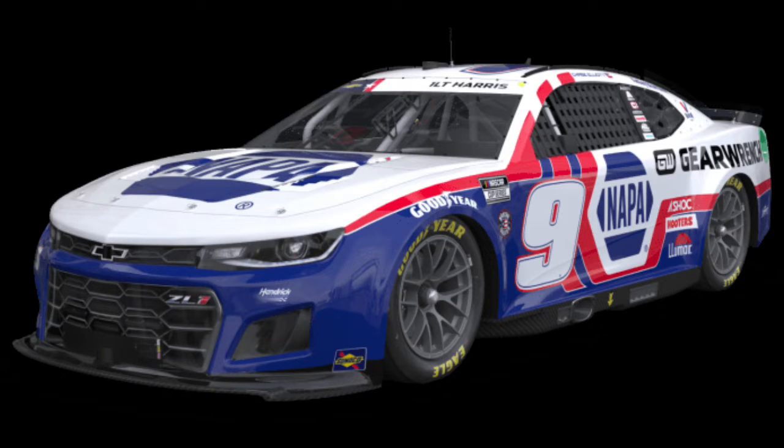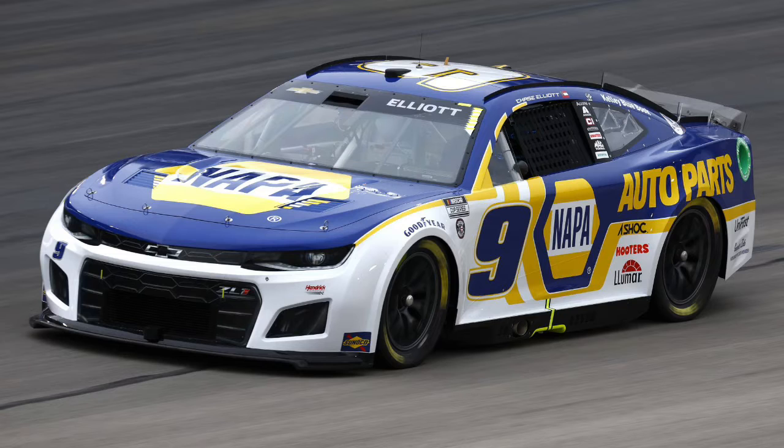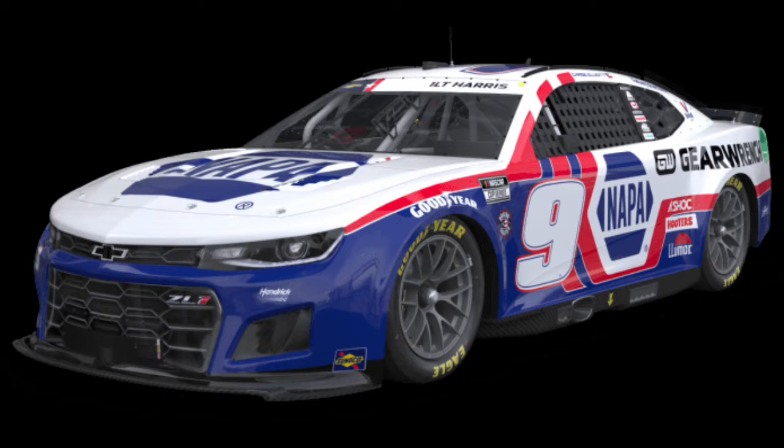Next, we have Chase Elliott's Patriotic. This is literally just his regular Napa Auto Parts paint scheme, but red, white, and blue. That's just lazy. Now, at least with Harvick's Patriotic, it actually looked good. This one does not look good. It's ugly. 3 out of 10.